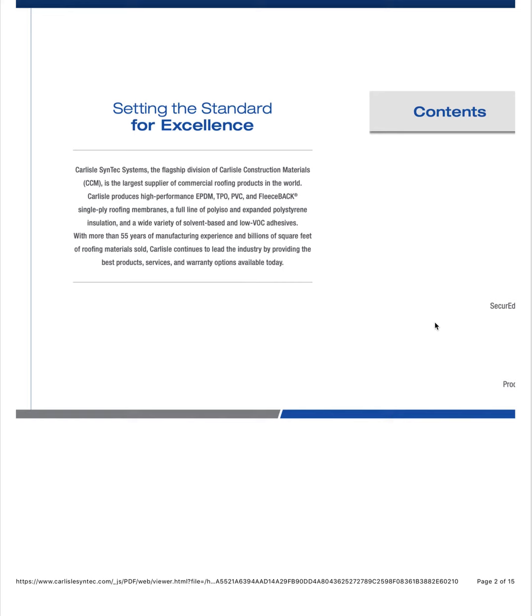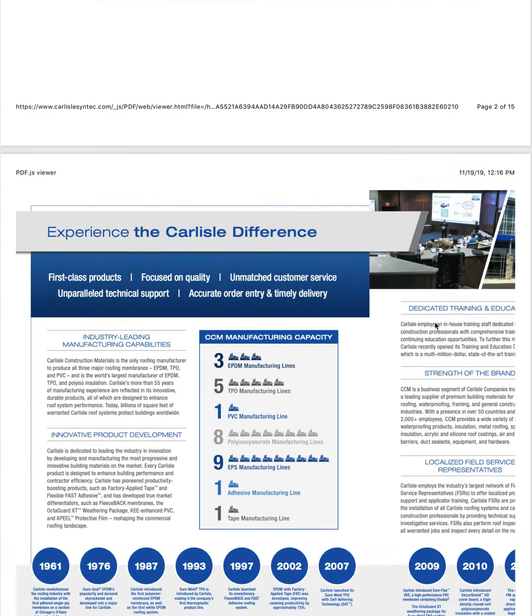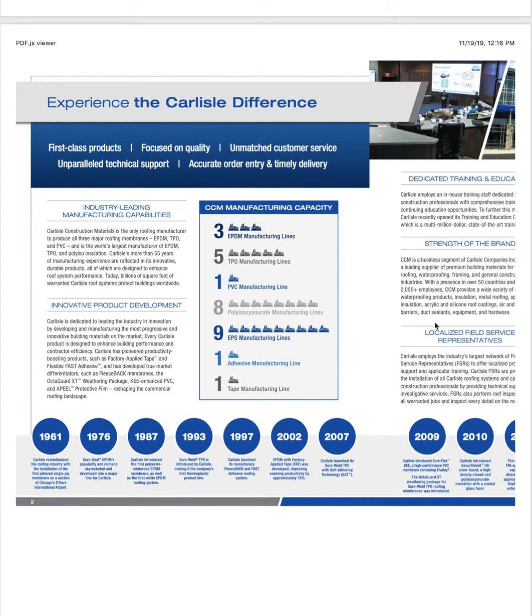Carlisle is the flagship, I think, of roofing systems. They've won all the awards. They are the largest supplier of commercial roofing products in the world. They have over 55 years of manufacturing experience, billions of square feet of roofing materials sold. I still think they're the industry leader, not just because they are, but through quality and performance.